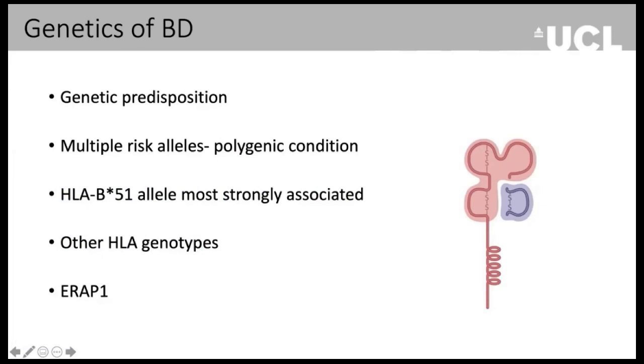So in terms of what's known about the genetics of Behçet's disease, most of this has been derived from genome-wide association studies, where, inherent to that methodology, very rare genetic variants, in other words monogenic conditions, would be excluded, because what you're looking for are variants that occur in more than 5% of the population that may confer a risk of developing the disease. And when you apply that very powerful technology, HLA-B51 is the most strongly associated HLA genetic association, although other HLA genotypes have also been reported, like A26, and there have been some other non-HLA loci described, such as ERAP1.